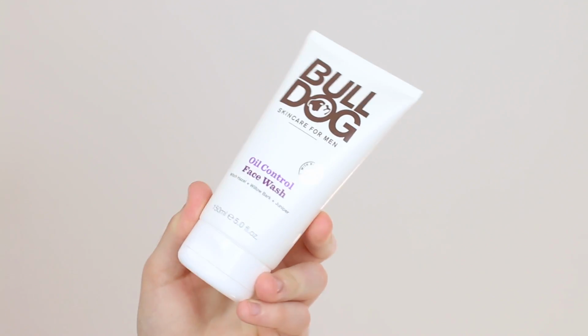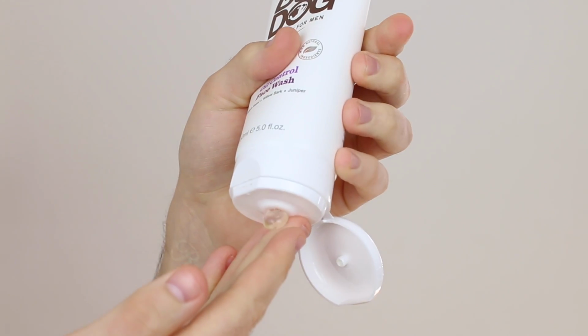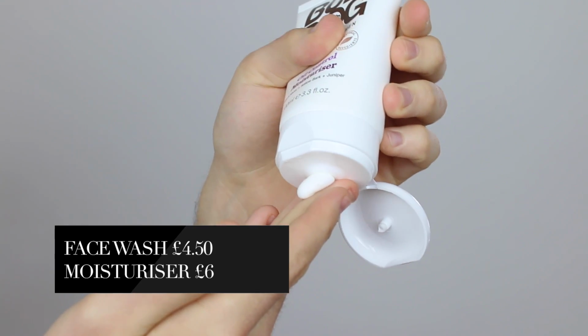Essentially though, we've got 2 new products, and they're for oily skin. There's a face wash and also a moisturiser. Now the face wash and the moisturiser have both got witch hazel, willow bark and juniper. And you can really smell the juniper in these. They are also a good price. Let me check for you. Bear with me, caller. In terms of price, you've got the face wash at £4.50 and the control moisturiser at £6.